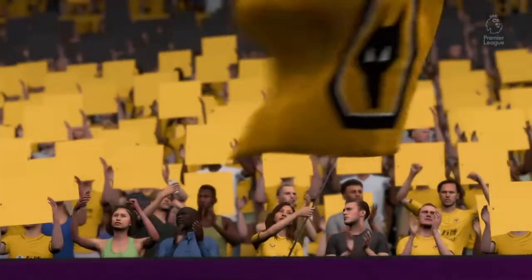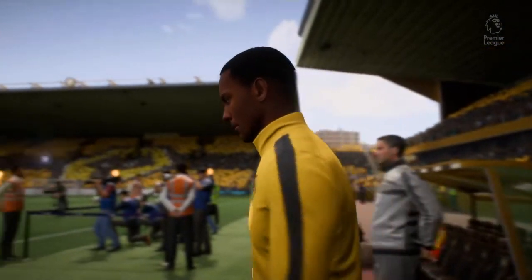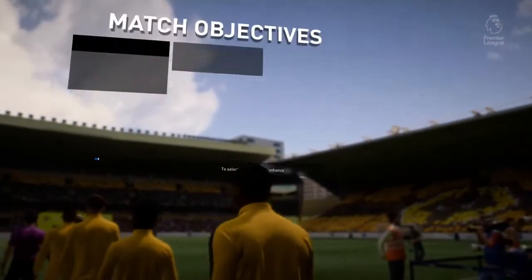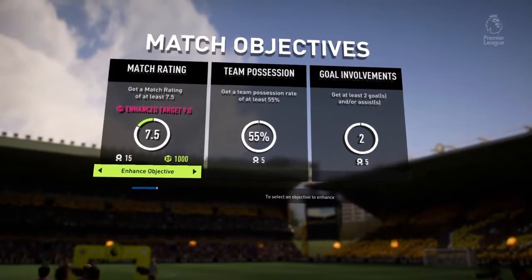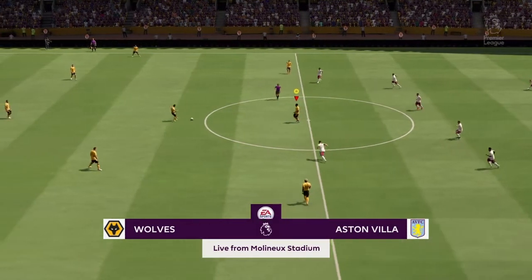Hello and welcome. This is the scene here at Molineux. I'm Derek Ray on the commentary gantry and delighted to be joined as always by Stuart Robson. And we've got Premier League action coming right up. It's Wolverhampton Wanderers up against Aston Villa.